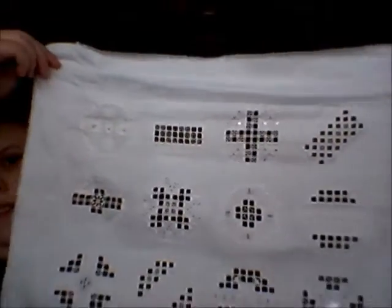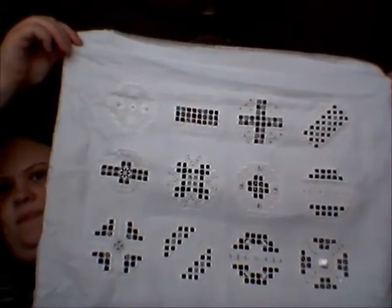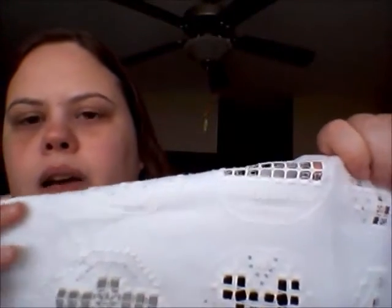But this is the whole thing. And I want your opinion on this. I have been debating, because these little diamond-shaped spaces in between them are kind of circular, whether I want to find or come up with a little bit of embroidery to put in that, or whether I just want to leave them.